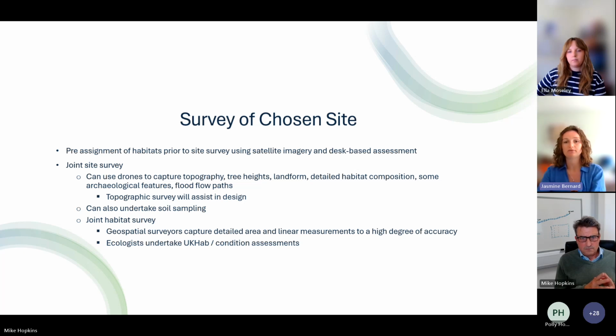So the purpose of this site visit would be for us to ground truth the desk-based mapping we've done, and we'd use our extensive experience and expertise to classify habitats and undertake botanical identification. We'd also undertake the baseline biodiversity net gain condition assessments. In terms of Storm Geomatics' role on site, if a river is present, they would undertake a detailed river channel survey and baseline river condition assessment to feed into the main biodiversity net gain assessment. They can also undertake soil sampling and LIDAR modelling of the site to assist with design development, picking up information such as tree heights, archaeological features and flood flow paths. However, we'll come onto this in more detail later in the webinar.